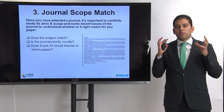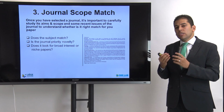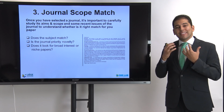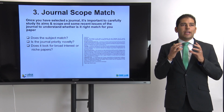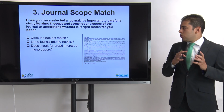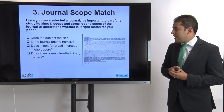Some journals are very focused on experimental data and monitoring. Some journals are focusing on reviews. Some journals are looking for statistical representation. Some journals are looking at modeling, equations, and algorithms. So you have to see what is the scope of the journal to make sure you will not get rejected.